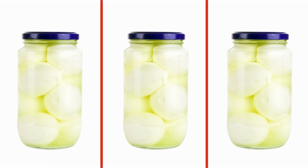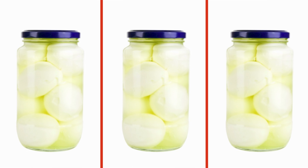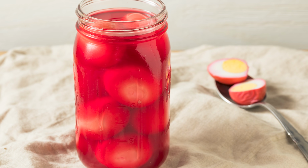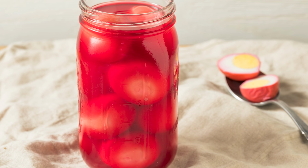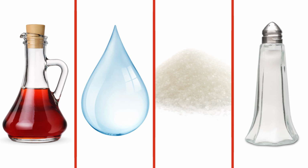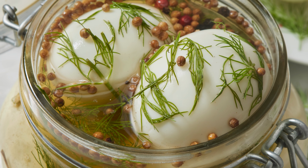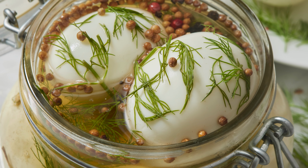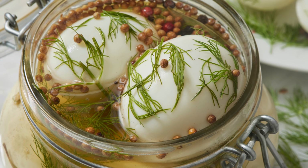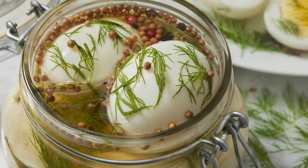If you want to get really creative, you can try your hand at making pickled eggs. To begin, peel the hard-boiled eggs and place them in a jar. Cover them with brine made from a mixture of vinegar, water, sugar, salt, bay leaves, minced garlic, and red onion. You may also wish to infuse the concoction with some pickling spice. Keep the jar in the fridge for a few days to let the eggs absorb the flavors, and then enjoy. We did it! Pickled eggs!